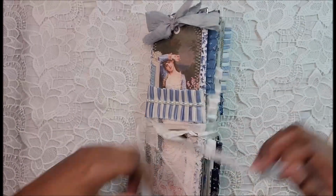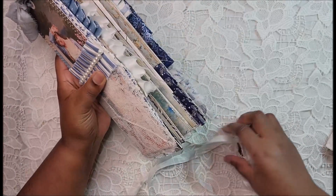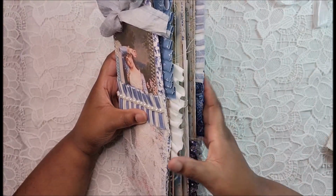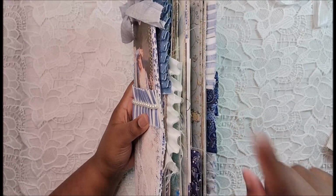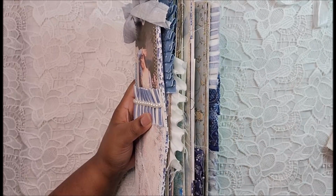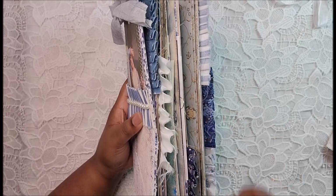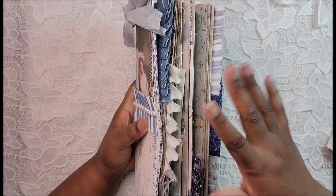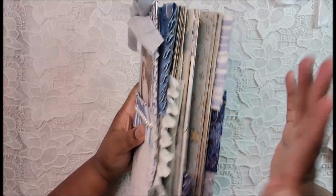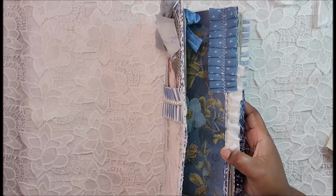All right, so let's get inside. Of course, they're one signature. They are super chunky, but that's because they are really stuffed with ephemera. And the scrapbook paper that I used is by 49 and Market, which is super thick paper. And it's crazy because I think I only used three pages in each one. I used other scrapbook paper that's nowhere near as thick as 49 and Market, but 49 and Market paper is just super thick. I mean, I love it, but it's super thick. I couldn't use all of them in one.